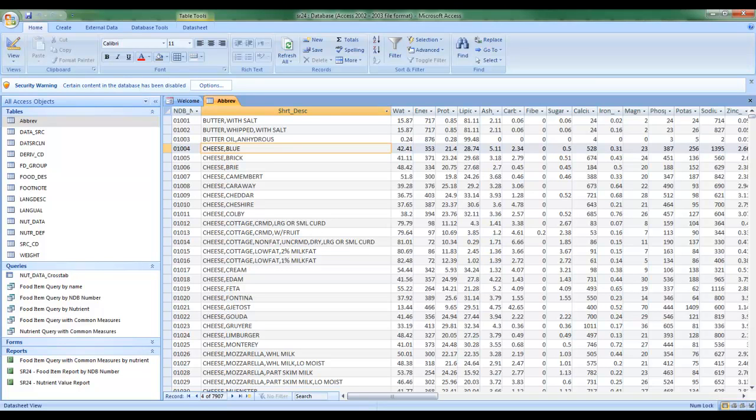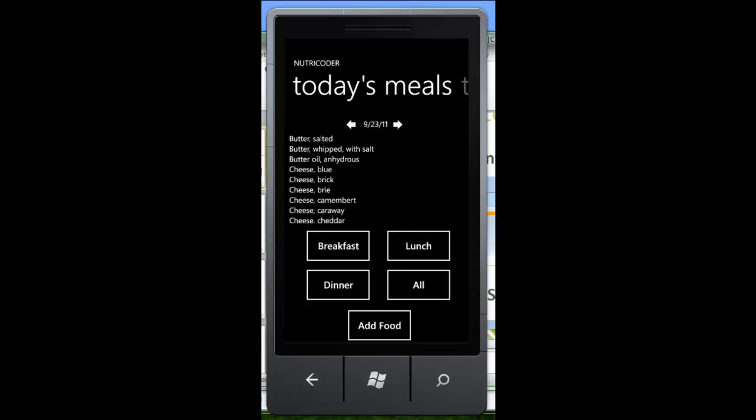The data that my app uses is backed by the database given by the USDA. It's called the USDA National Nutrient Database. It has a listing of a large number of common foods, in all different variants of the foods, and how much of each nutrient you get from that food. So my app takes this data from the database, and it will list out all the foods that you can eat. And you can go through each day.